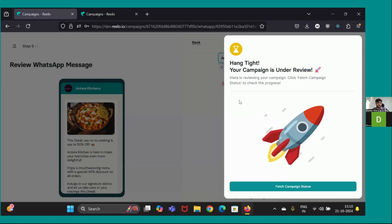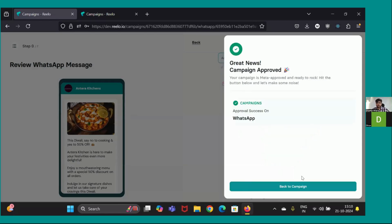If the particular campaign is rejected, then it is very simple. You can again modify the content according to the status of the rejection or the reason for the rejection, and then send for approval again. So it is pretty much 2 clicks in, and you can again resend your campaign for approval. Yeah. So let's say I clicked on that. My template got approved within, I guess, a minute or so.